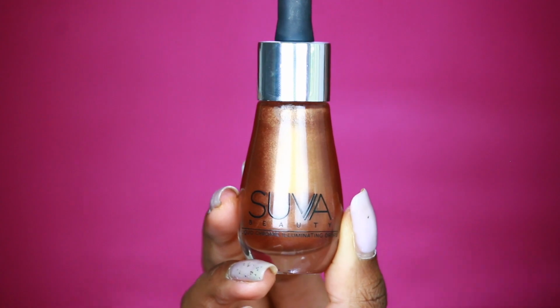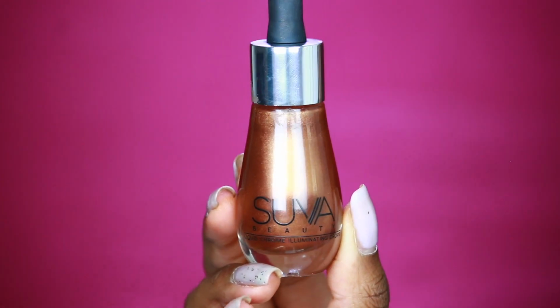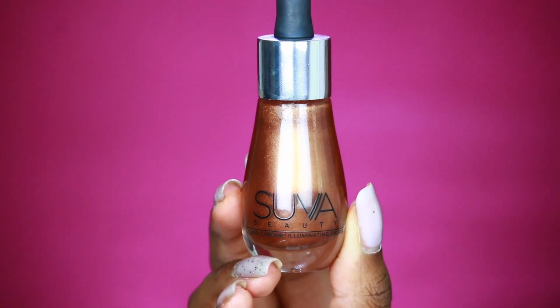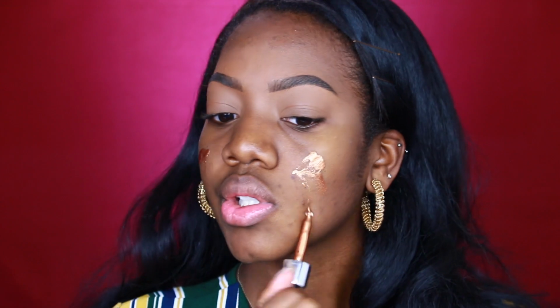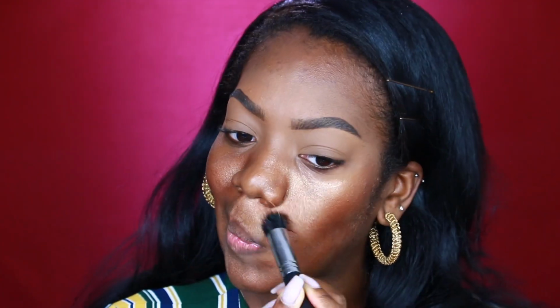So for this dewy effect, I will be taking my Suva Beauty Liquid Illuminator in the shade Queen. Let's put this all over. We're gonna use this underneath our foundation. You're gonna work fast though, because this stuff dries quick. I've left my forehead alone because I want to control the amount of glow happening on my forehead, so I'm gonna take care of that after.